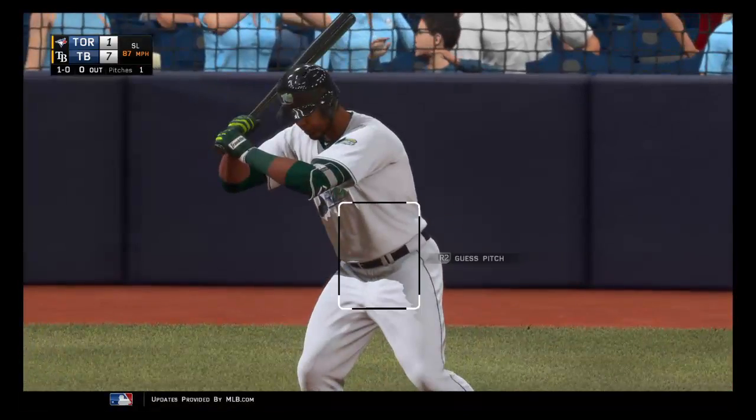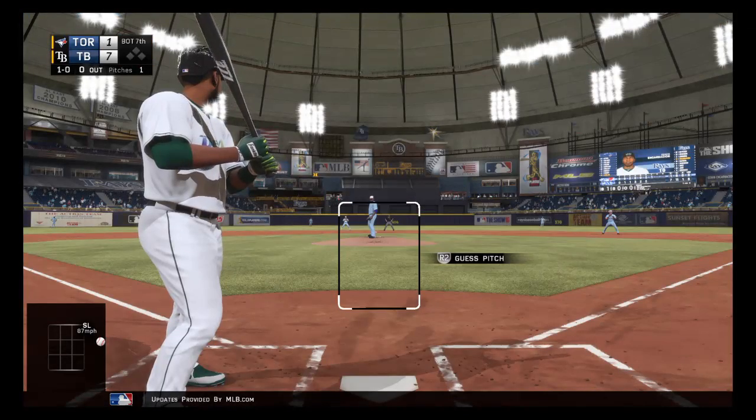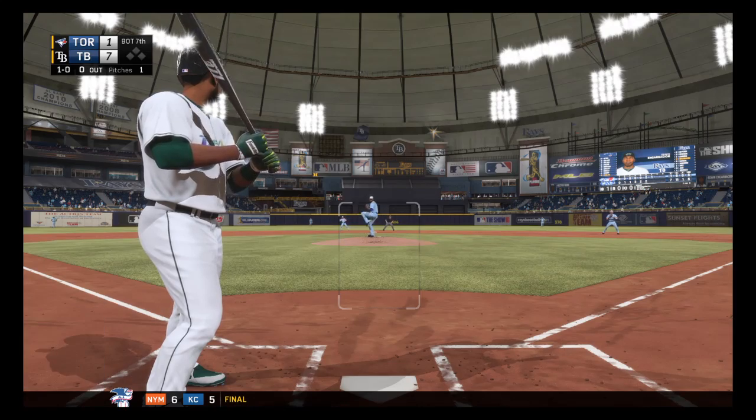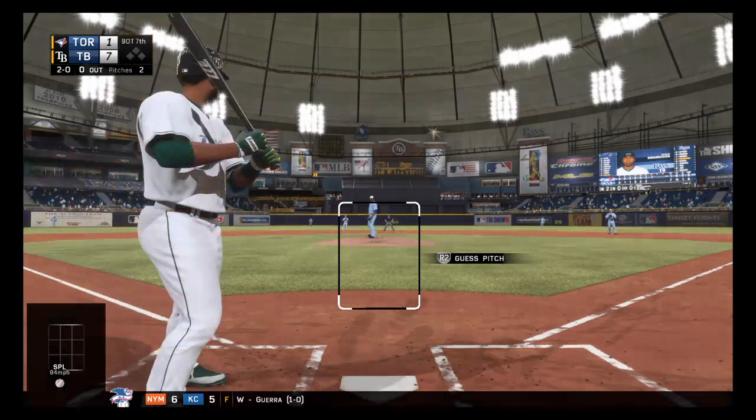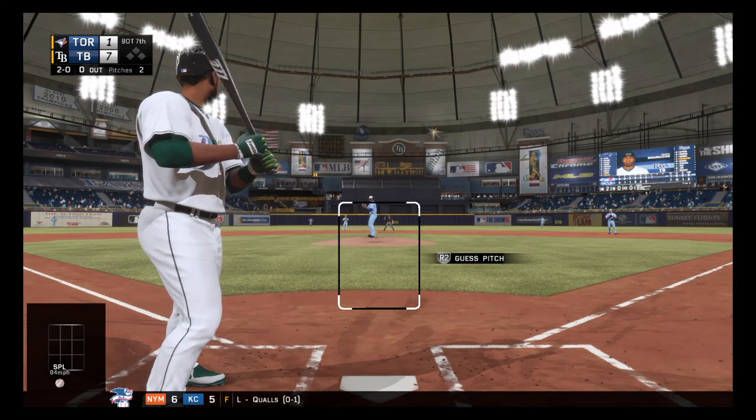Edwin Encarnacion checks his swing here on the first pitch, and it's 1-0. That's the pitch that's so hard to lay off. It looks pretty good coming in, but he breaks off his swing just in time. And did he go around? No, he did not. Ball 2.